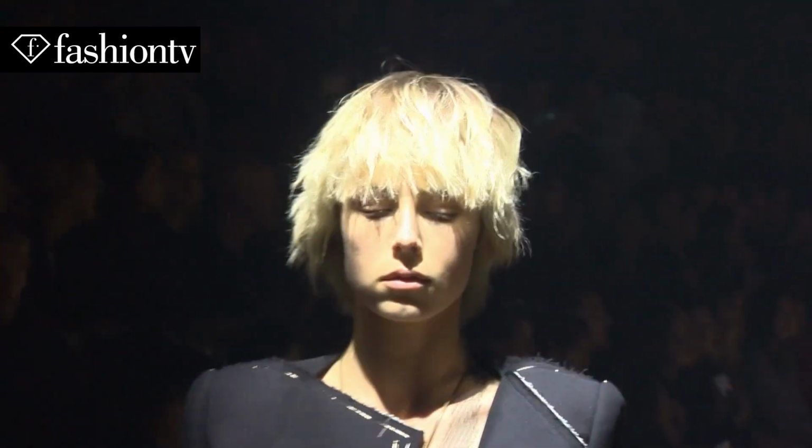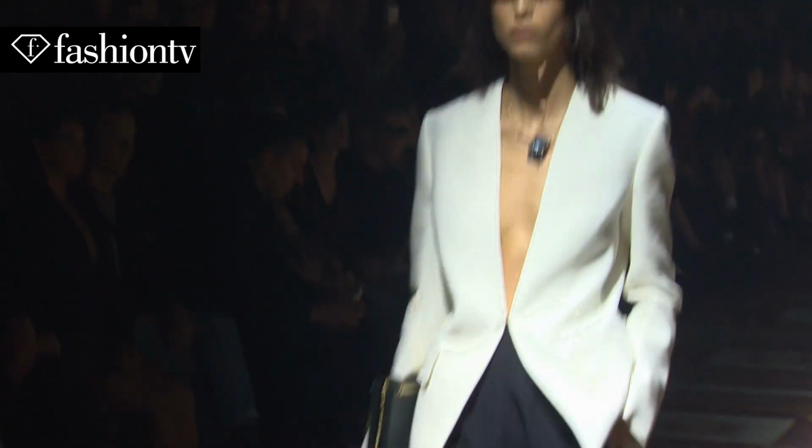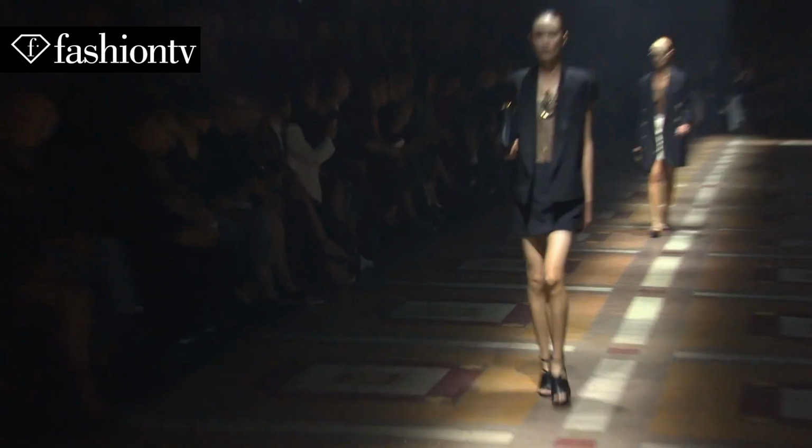Albert Elbaz always seems to have a woman's best interest at heart. I look at the clothes and I look at the shoes, I look at the way that the models move in his clothes, and there's always this sense of real power and confidence.